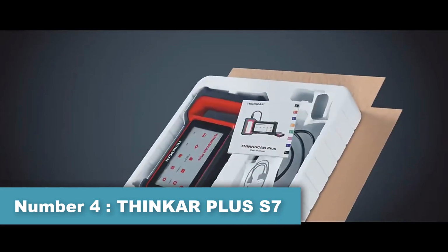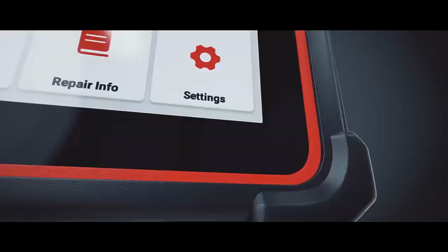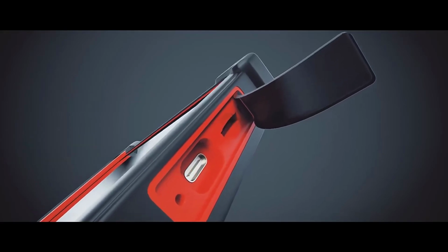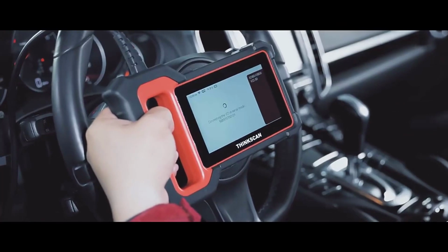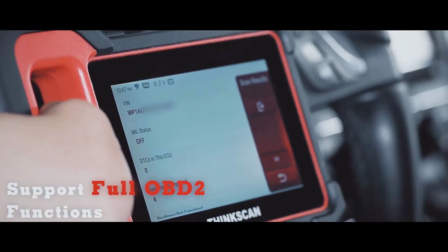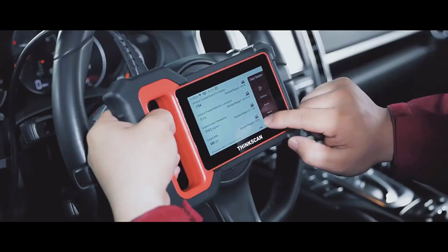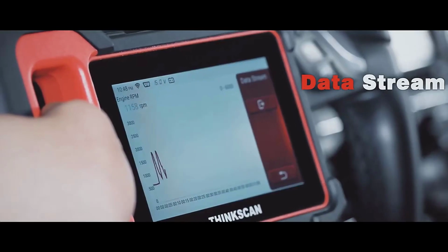Introducing the Thinkscan Plus S7 OBD Scanner, a cutting-edge diagnostic tool designed to provide accurate and comprehensive analysis of your vehicle's performance. This state-of-the-art scanner is equipped with advanced features that enable it to quickly and efficiently diagnose any issues with your car's engine, transmission, and other vital systems.